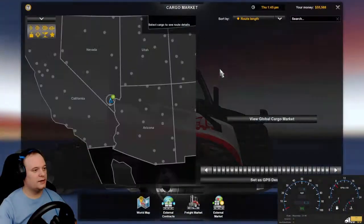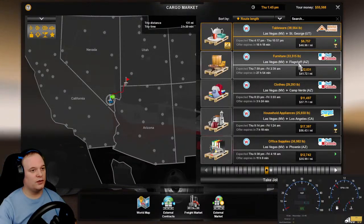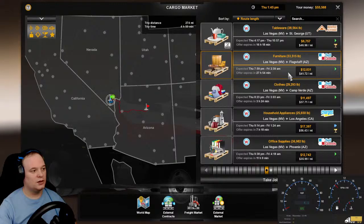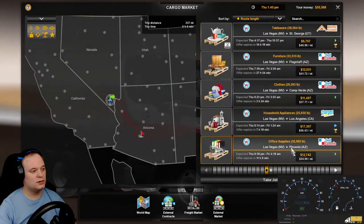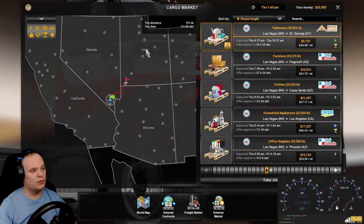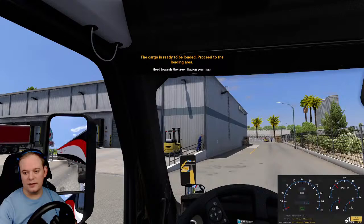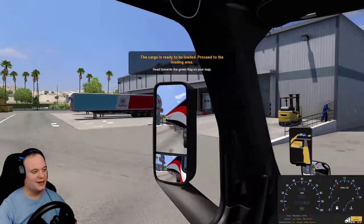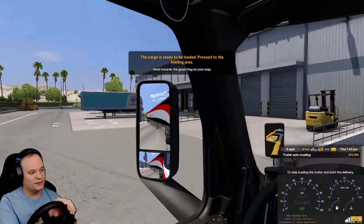Okay, cargo market. It's actually worth pretty decent money. Arizona. You know, I'm actually quite happy to go up to Utah, and then we'll go into Colorado and back round. That might be our new route. First like. I don't have many likes, I don't know. I haven't seen the other screen, to be honest with you.